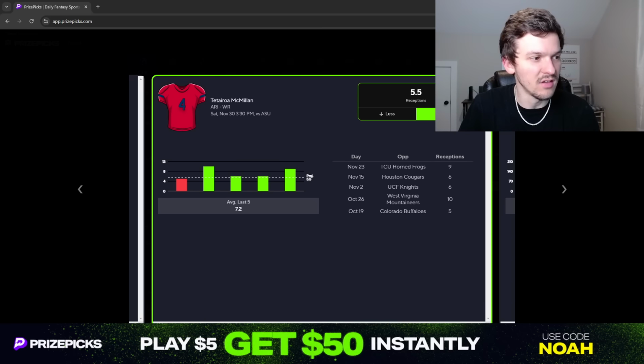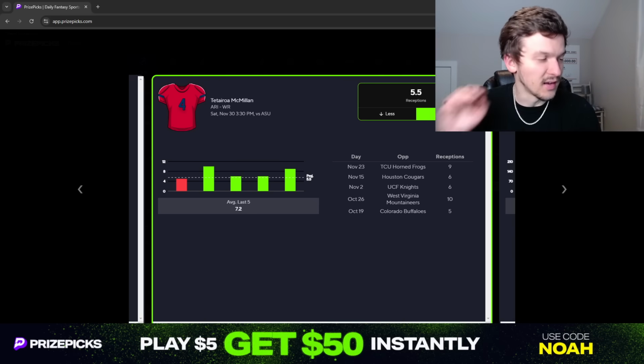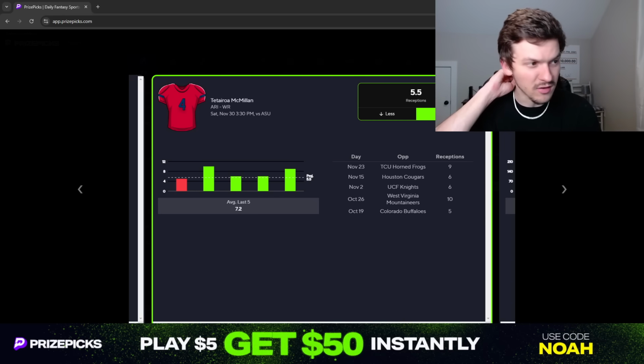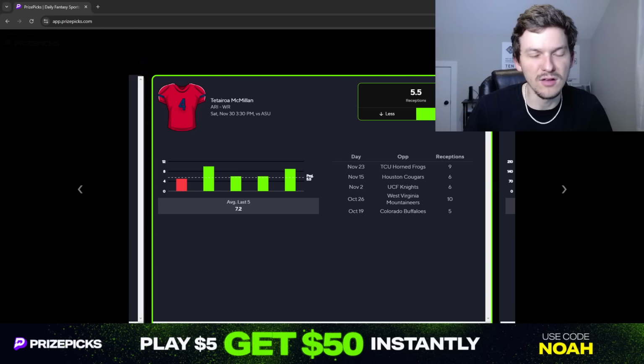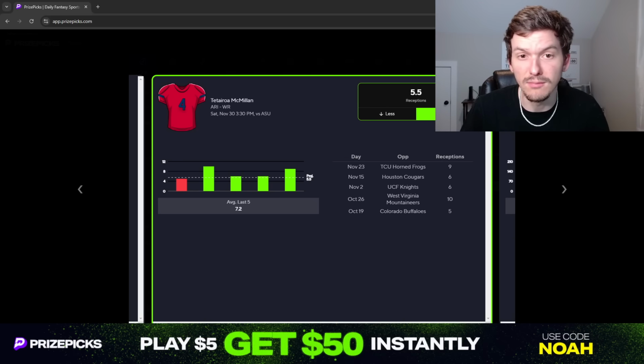14 targets against TCU, 12 targets against Houston, 8 against UCF, 13 against West Virginia. And at the beginning of the season, he was seeing a ton of targets: 15, 14, 11, 15. Pretty sure he's averaging like 12 targets per game this season. The guy just gets peppered with targets. He's Noah Fafita's top target. Noah Fafita loves to throw the ball to McMillan.